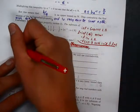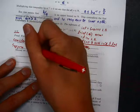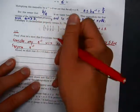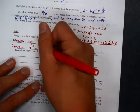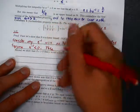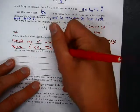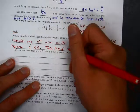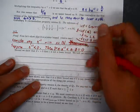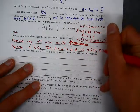Let's suppose n inverse. I want to show that it's a lower bound. So let's suppose that n inverse is less than 0. Well, then that would mean n times n inverse, well, that's 1, is less than n times 0. Hey, that's still 0. So 1 is less than 0, a contradiction.